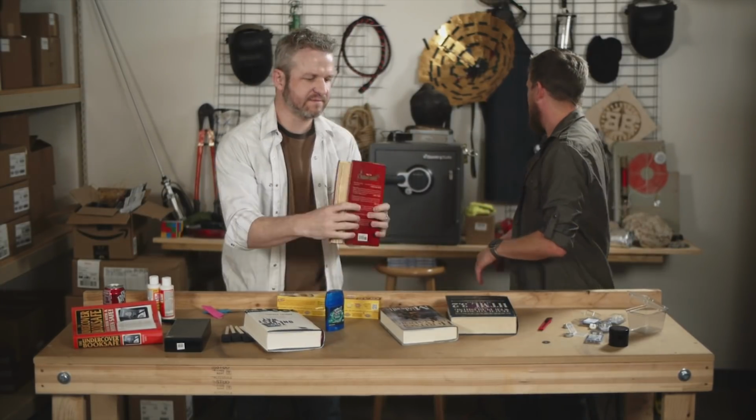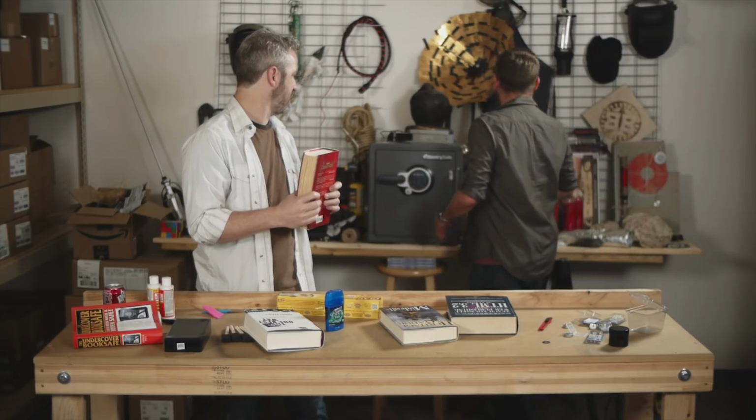All right, yeah, well, step one, I'm gonna get gloves. How about that? Why are you getting gloves? Because we're about to deal with knives. All right. Do we cut first and then glue, or do we glue and then cut? Cut first and then glue.